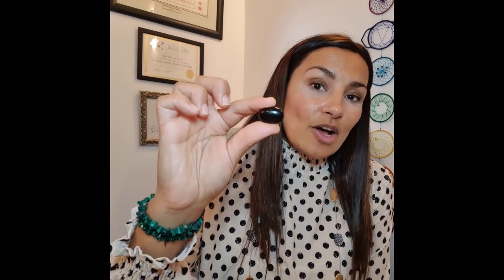So black tourmaline, this is obsidian, black obsidian. This is the one I was showing you a few minutes ago, which the hematite looks very similar to, only it's shiny and it's grey. This is black obsidian. Very powerful crystal. Obsidian for cleansing, balancing, protection. Black tourmaline is the same.